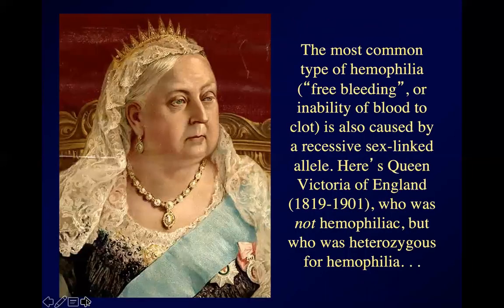Another one in humans is the most common type of hemophilia. It's called factor IX hemophilia. That's the inability of blood to clot. If you have hemophilia, your blood clots very slowly, or it may not clot at all. And you can bleed to death from even a very minor injury that most of us would just shake off.